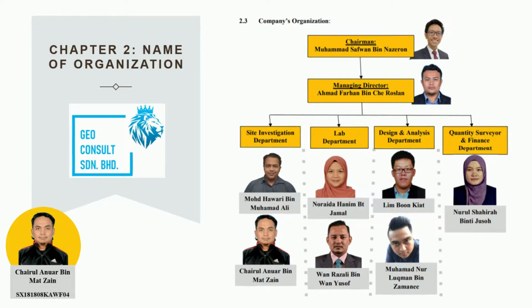Our lab department is led by Mrs. Noraida Hanim binti Jamal and Mr. Wan Ghazali bin Wan Yusof. For the quantity surveyor and finance department, our company appoints Mrs. Nurul Shahira binti Yusof as head of finance. Lastly, Mr. Ahmad Farhan bin Cik Roslan acts as managing director.